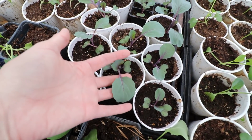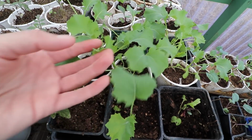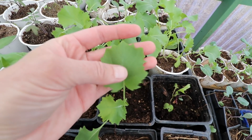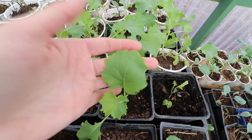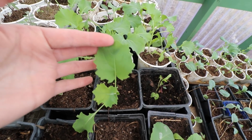These ones are a little purple cabbage, abundance kale, my absolute favorite kale. The thing I love about this kale is the leaves are really tender. So it's just about like a lettuce, but it has that kale flavor.